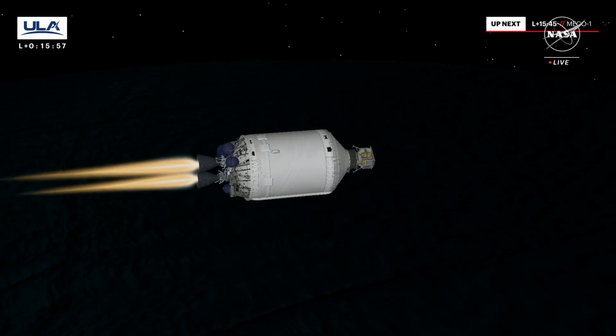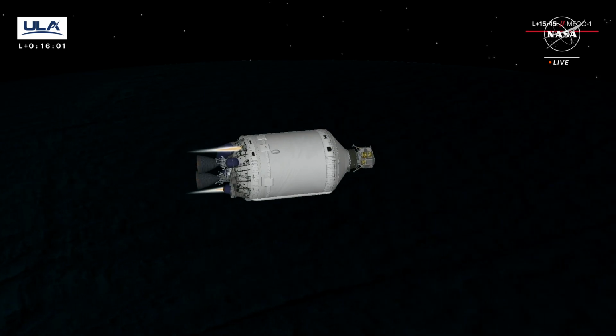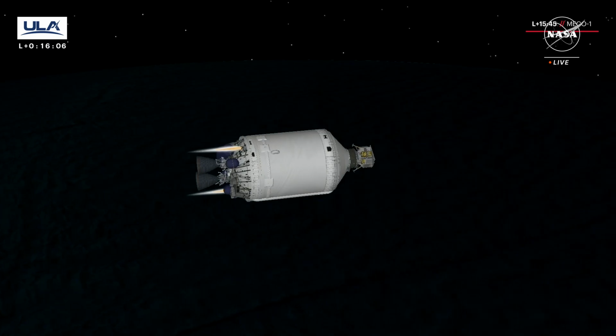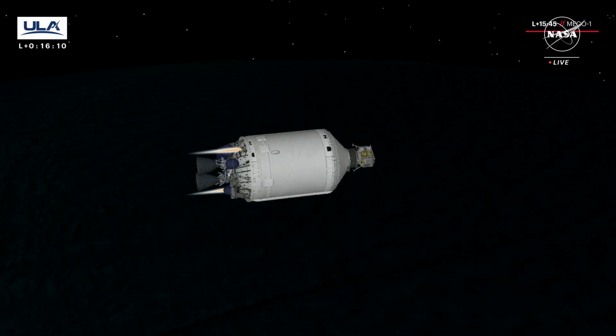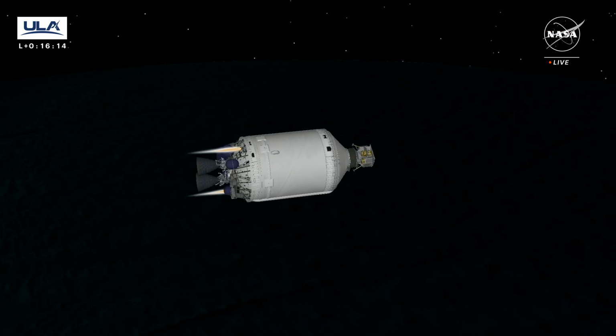Gone to open loop control on MECO. We have cutoff. Both engines show normal shutdown signatures. We have settling established. 85% duty cycle. We are now in a 27-minute, 51-second coast duration to second burn of Centaur.